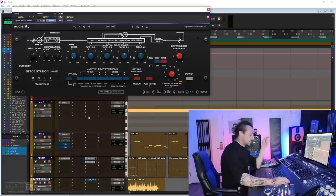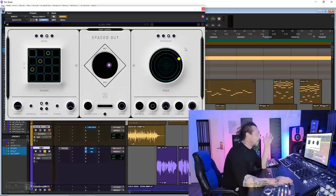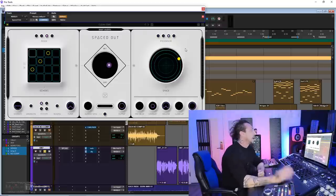Audioroad Space Station Ursa Major. Next one. Oh, this is so cool, Spaced Out by Baby Audio. Is it Baby Audio? Yeah, I think it's Baby Audio. I just love this plugin. I think it won some kind of award for one of the new best plugins, and absolutely deserved.